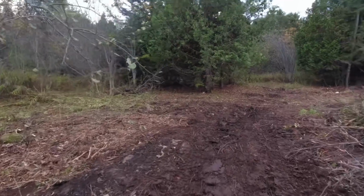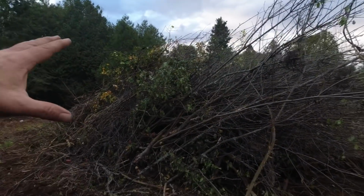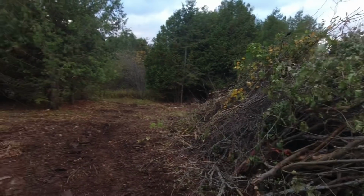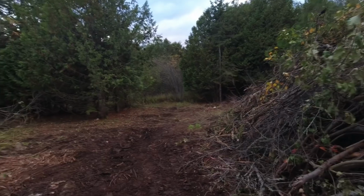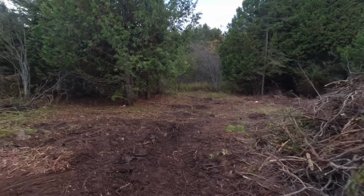But what I plan on doing is, all this pile right here is all the junk wood. The thistles and thorn stuff and everything that was all over in this area. And I just piled it here. And what I'm doing is I'm renting a wood chipper. I was trying to get it for tomorrow.